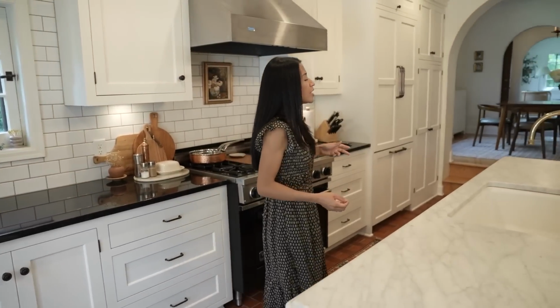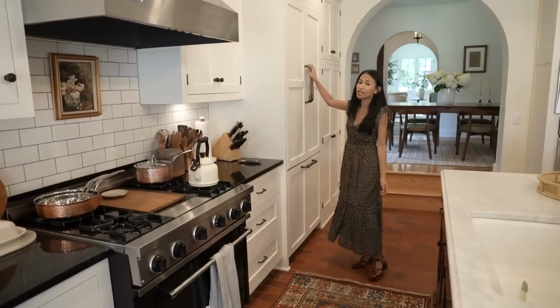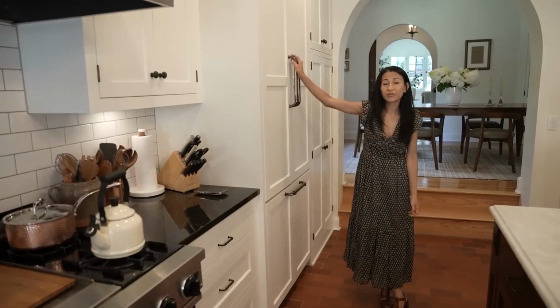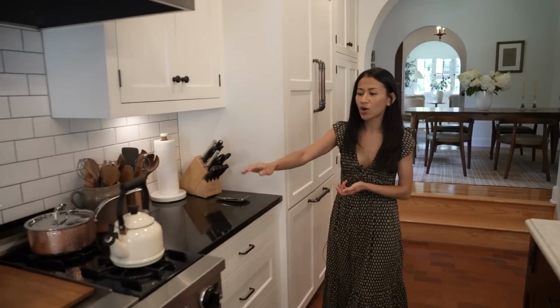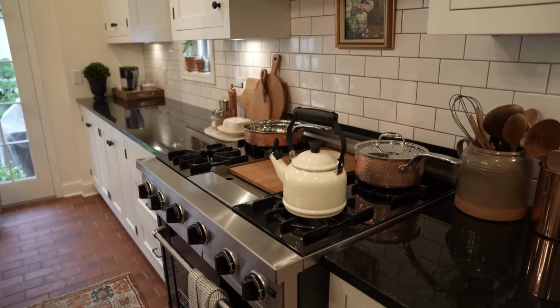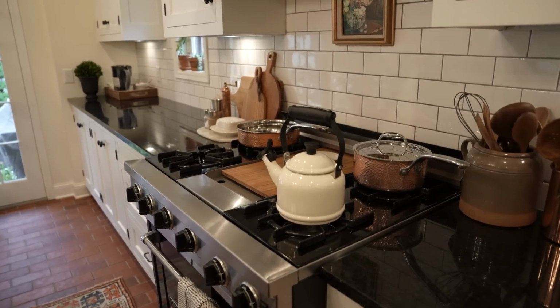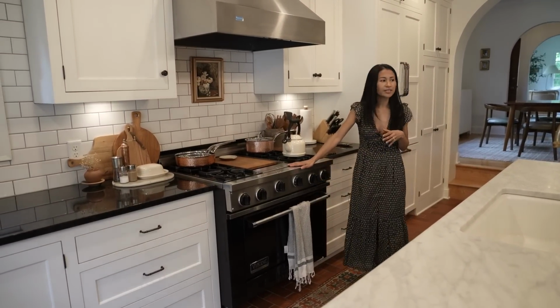When we renovated about 11 years ago, we were on a tighter budget than we are now. So one thing that we did to help us stay within our budget was getting secondhand appliances. Our fridge was a Craigslist find, and our range is from a friend who was renovating, and this no longer fit their kitchen style. So we purchased that from our friend.